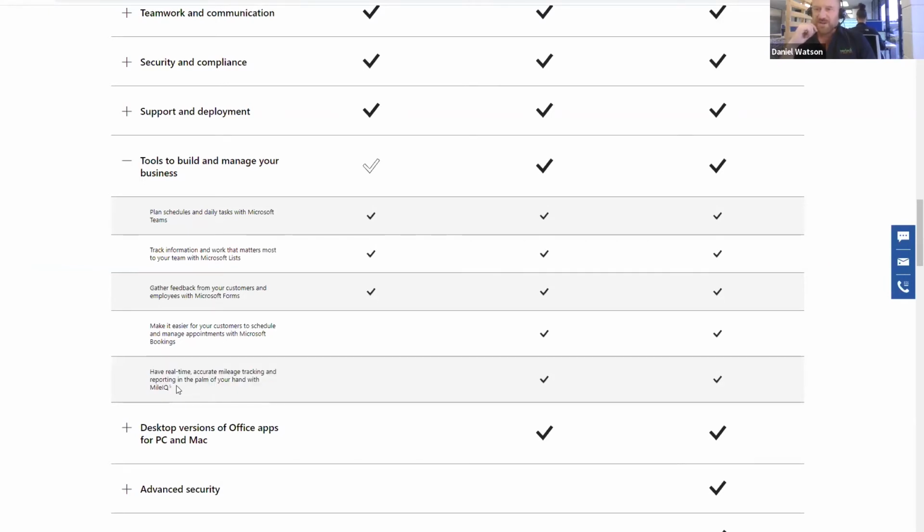MileIQ is a way of tracking mileage. Unfortunately, it's not available in New Zealand, which is kind of annoying that they even put that in there.